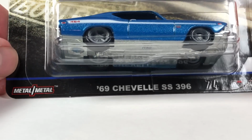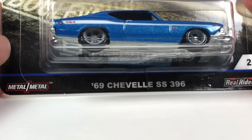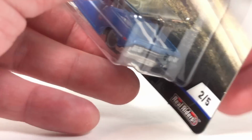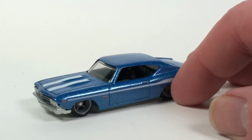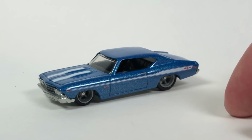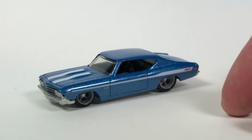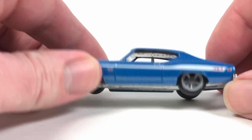Car number 2 in the series is the 69 Chevelle SS 396. Pretty cool casting. I don't think this has been released too many times. I didn't really have time to research casting history on all these, which is sometimes I do that for these car culture series. This one we're not going to get it because basically we're playing catch up right now, trying to get a video in for these series. So 69 Chevelle SS 396.